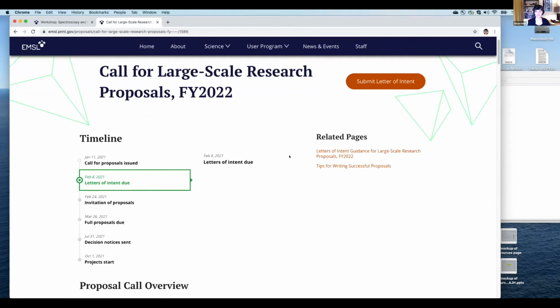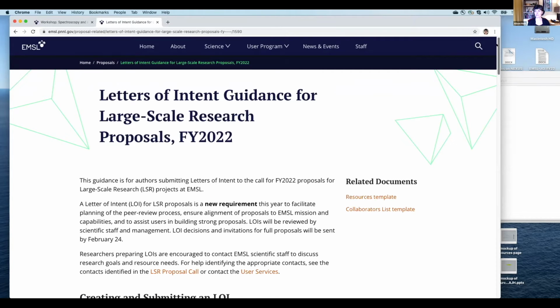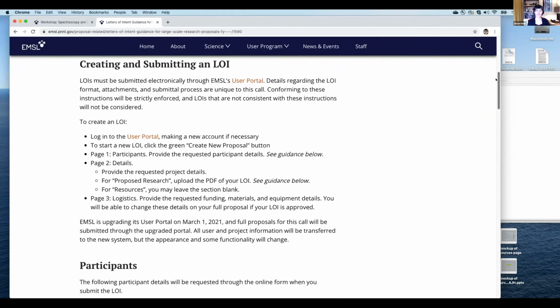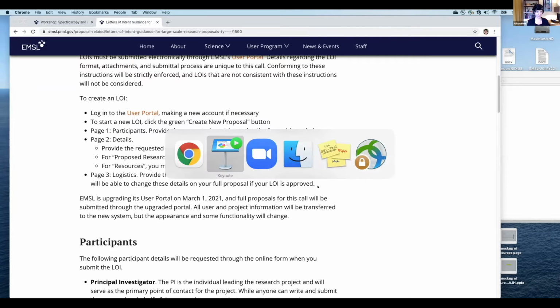To submit a letter of intent, there's a second page, and the letter of intent guidance is slightly different for each proposal call. So pay attention to that. And this has all the instructions that you should need to submit a letter of intent. The other point where we're mid-transition, however, is that we are about to launch our new user portal on March 1st. So these letters of intent will be coming in through our old user portal. Again, we're doing a bit of a shoehorn approach to make that happen. And then the full proposals for those users who are invited to submit a full proposal will come in through the new one. So I just wanted to orient people to those changes.